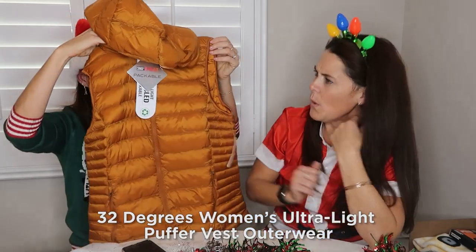I love a puffer vest. I have a lot of puffer vests. I love puffer vests too, because I like to have my arms free. But these are super, super cute. I like that color. And they come in a variety of colors. This brand is called 32 Degrees.